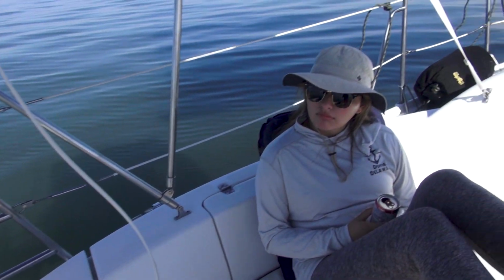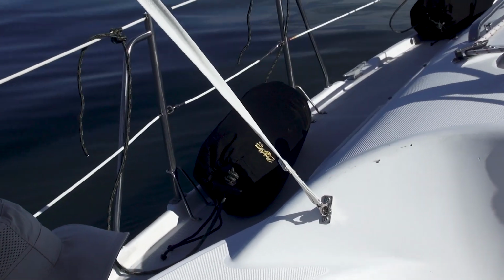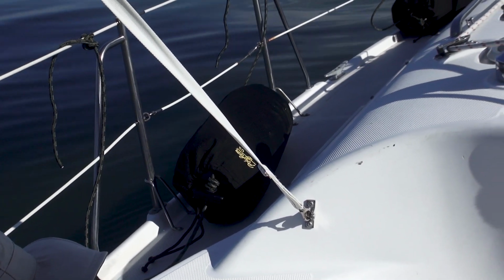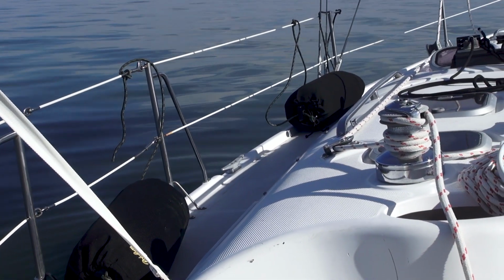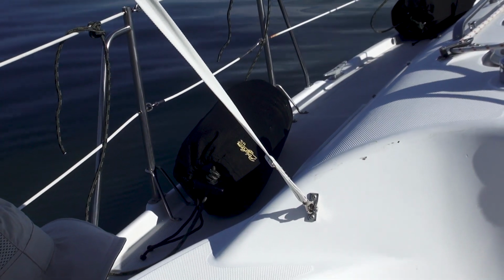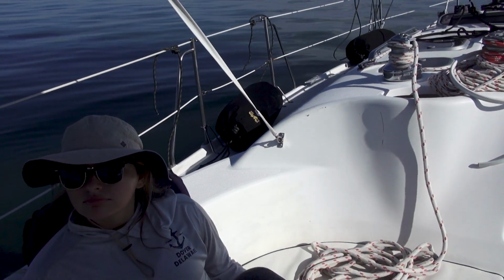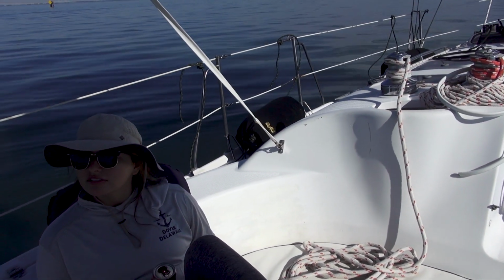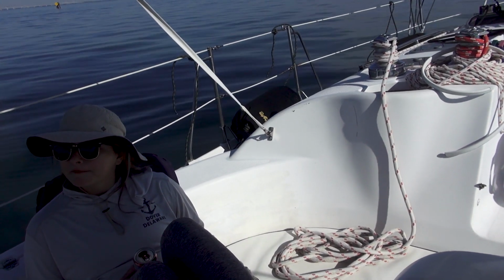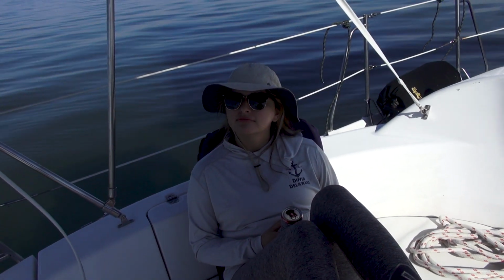We also got some fender covers, so those look pretty sweet. The fenders were covered in white powder from the gel coat, so this will probably help. And they were almost as expensive as the fenders themselves. Fenders were 80 bucks, I think, and the covers were like 45 or 50. So protection is key.